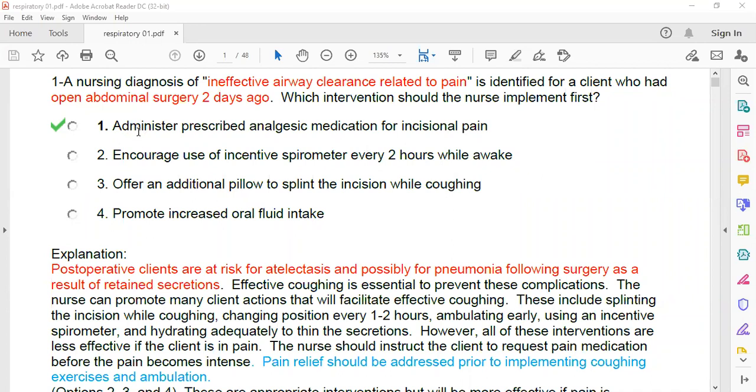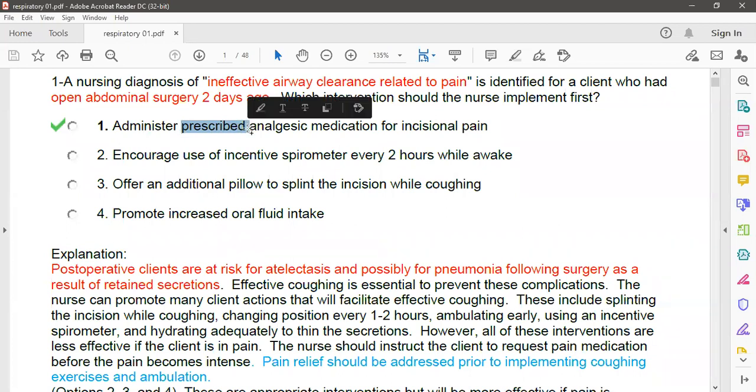Also, number 1: administer the prescribed analgesic medication for incisional pain. Number 1 we chose, the reason being the ineffective airway clearance is because of pain. If you remove the pain, the patient will feel good, and after the secretion suction, the patient feels okay. And we chose administer prescribed, because what is prescribed by the healthcare provider, we have to follow the direction, right? Analgesic for the pain. Also, pain is one of the vital signs. You have to check it first.